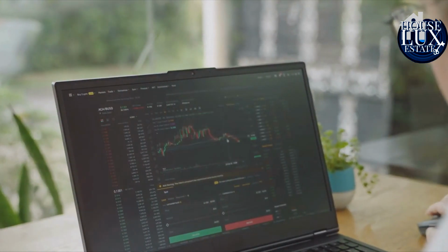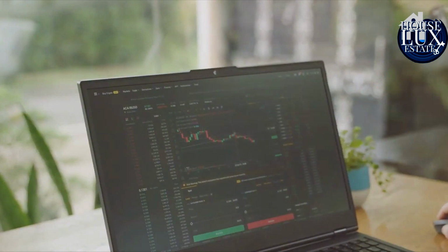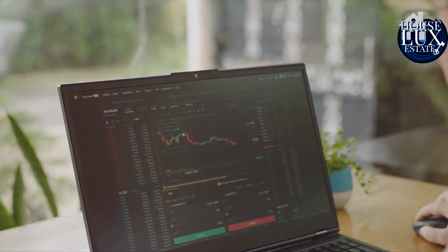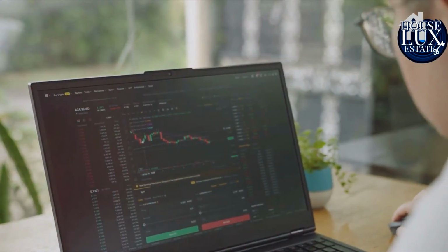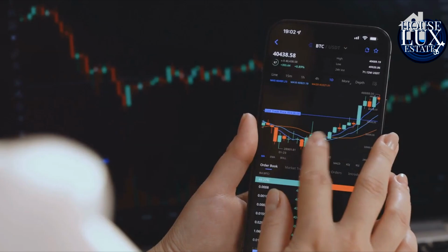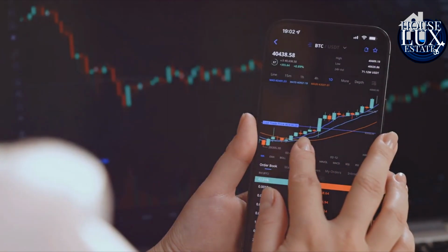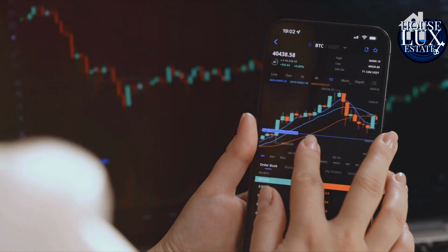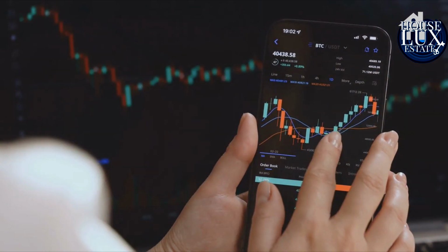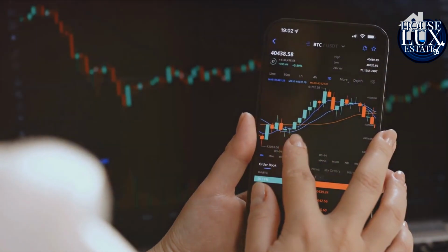The crypto market is known for its volatility. Prices can skyrocket one moment and plummet the next. It's important to not let emotions drive your decisions. Wait for the right moment to buy low and sell high. Consistency is also crucial. Regularly monitor your trades, learn from your successes and failures, and adjust your strategies accordingly. It's not about making a quick buck, but about steadily building your portfolio and income over time.